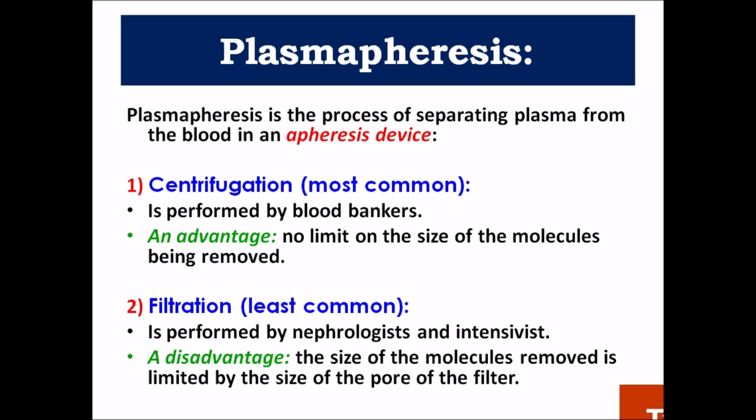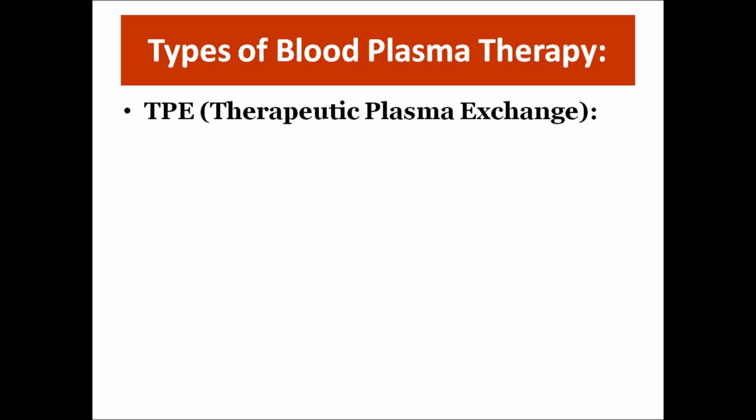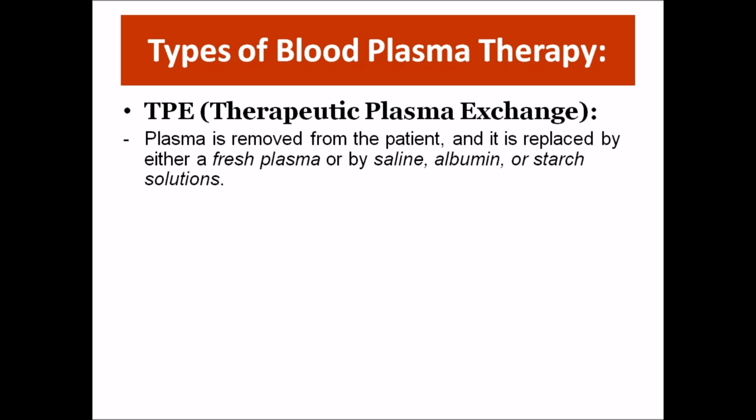How many types of blood plasma therapy do we have? We have two types of them. The first one is called therapeutic plasma exchange. As you can guess from the name, in this type, plasma is removed from the patient and it is replaced by either fresh plasma or by saline, albumin, or even starch solutions.